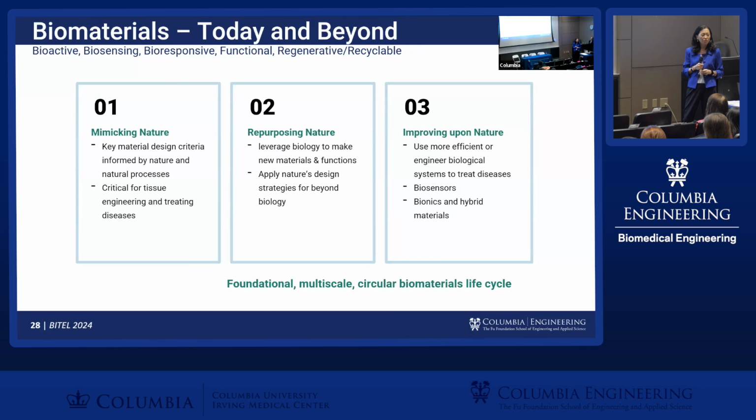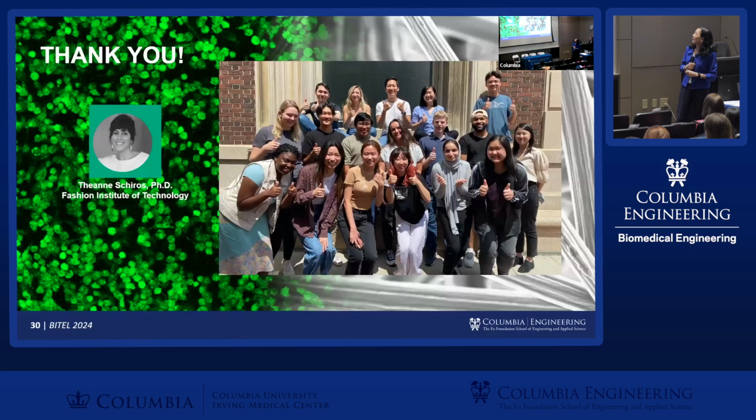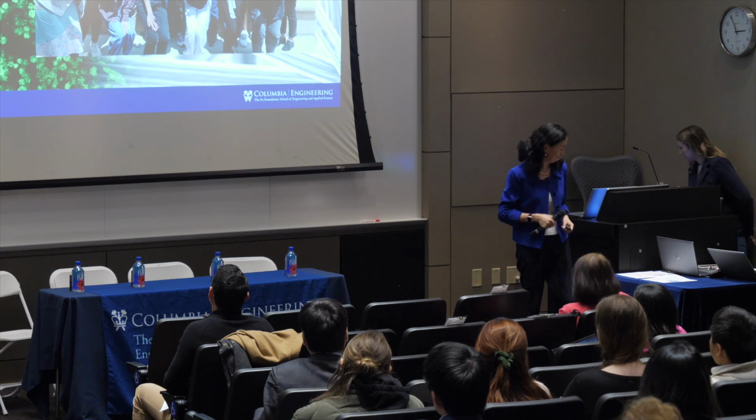So a lot of biomaterials focus on mimicking nature. For many, many years, that's what we did. And now we're beginning to think about how do we repurpose nature. So I gave you examples of two. And then I'm looking for a student who can come in and actually improve upon nature, because I think that's really the future of biomaterials. All right, this is the most important slide for all the folks who did the work. And thank you for your attention.